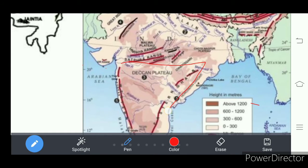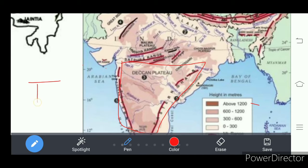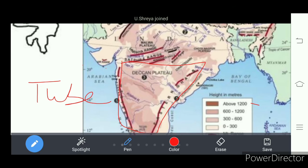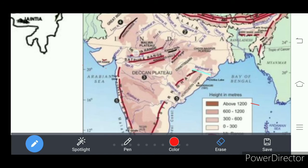I am drawing an irregular triangular shape. That is the Deccan Plateau. Here on the Deccan Plateau, crops are cultivated depending on tube wells or open wells. This triangular landmass, which we call the Deccan Plateau, is lying to the south of the river Narmada.